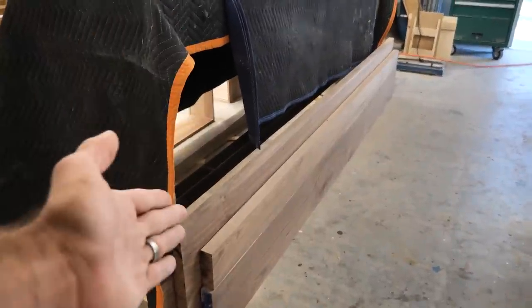I don't know how many more of these we'll do, but occasionally we'll throw in a cabinet job because sometimes they can be pretty good money makers. We're also starting up a new dining room table. I'm gonna talk more about this in a little bit.